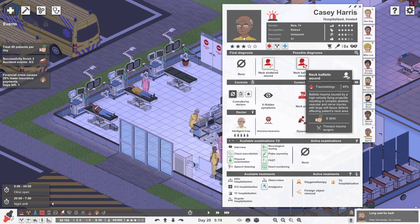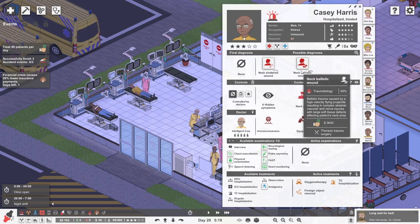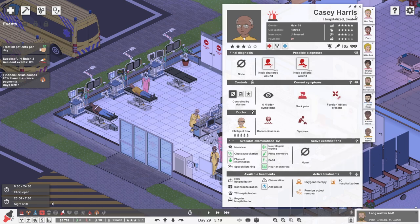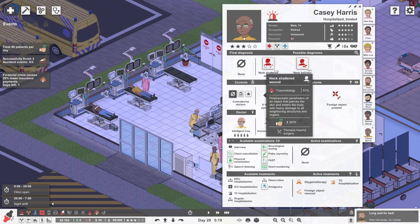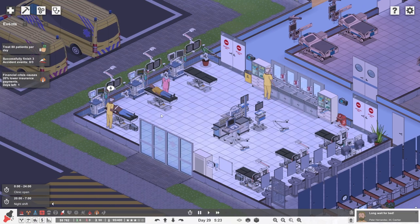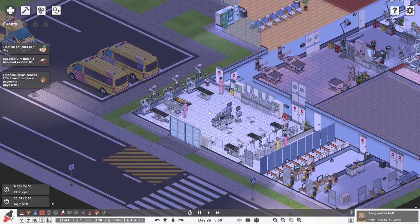Ballistic trauma caused by a high-velocity flying projectile resulting in complex skeletal, vascular and nerve injuries with large soft tissue defects affecting the patient's neck area. So they've been hit by something in the neck, whether it's a bit of shrapnel or whether it's a bullet or something. They're not quite sure. Okay. So you're going to go into traumatology. That seems like a traumatological thing. Okay, that's quite good. Still got another person over here who's going to have to go into orthopaedics, but at least it's not two people that need to go in.